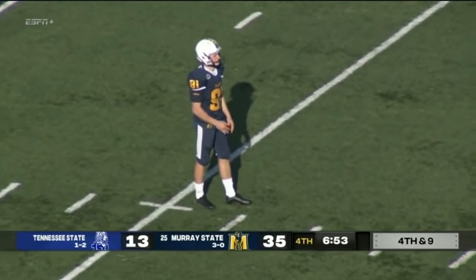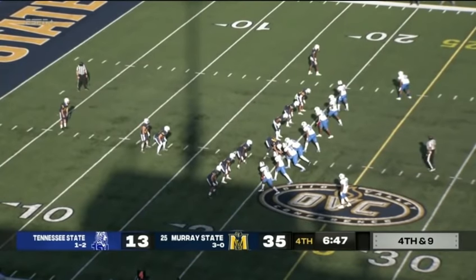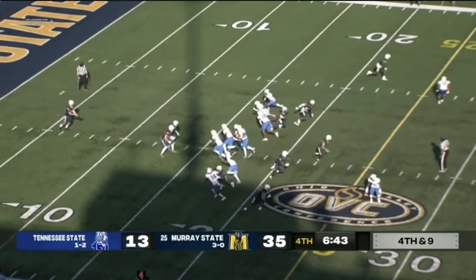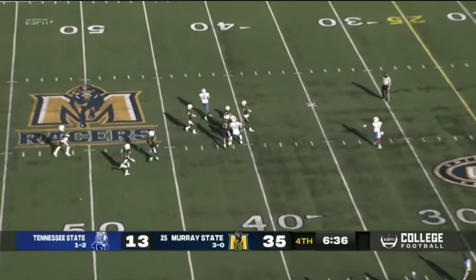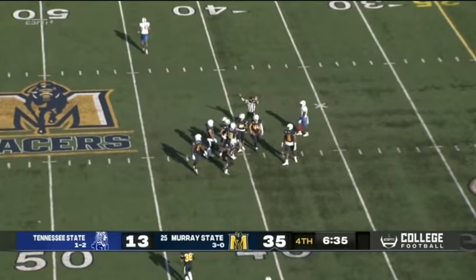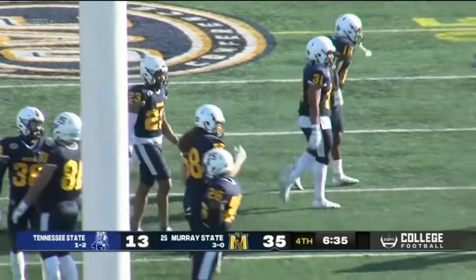Special teams have been better today for the Racers as Lewis Halton has three punts for a 52.7 average, a long of 57. He's had two of 50-plus. They come after him. He booms this one, not as long as others. Hits a Racer at around the 45-yard line, so Tennessee State is going to get their best field position off a punt that they've had all day, but they only have 6:35 remaining.